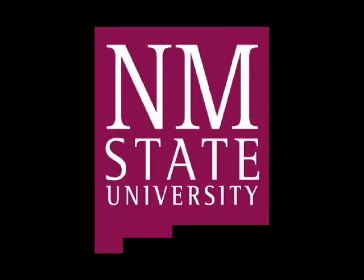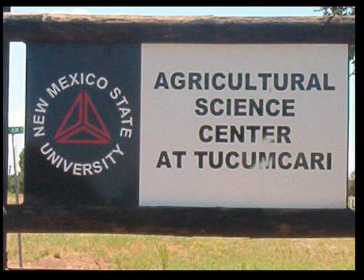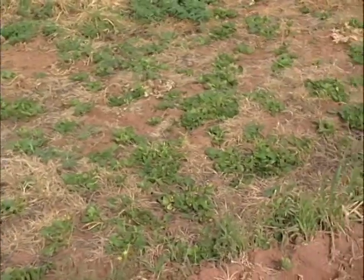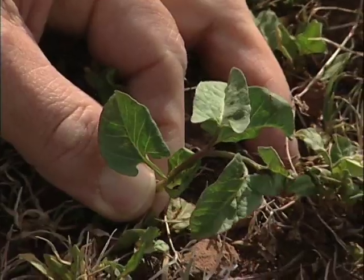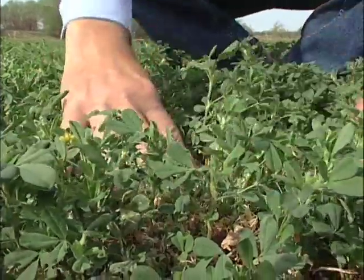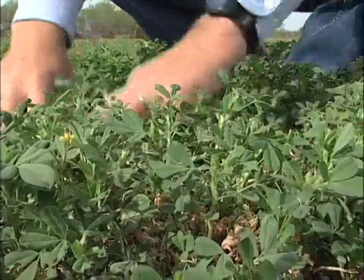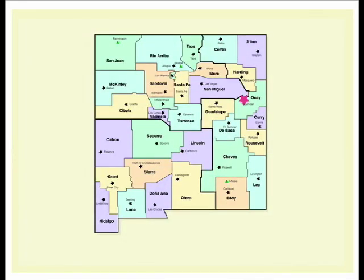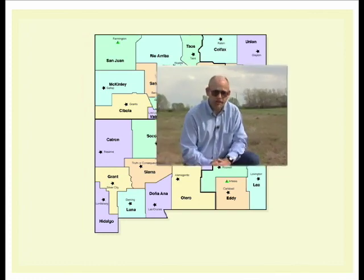Continuing research and outreach through New Mexico State University has been key in optimizing water use in the state. The Tucumcari Science Center is introducing the use of a biological control agent to limit weed spread. A mite is being used to control bindweed, and testing is being conducted on forage rotations to maximize soil moisture within different soil depths.